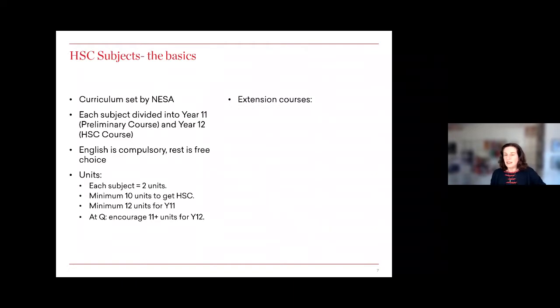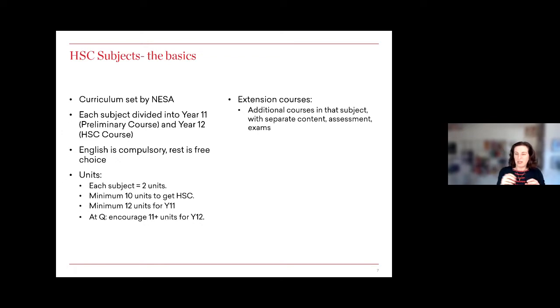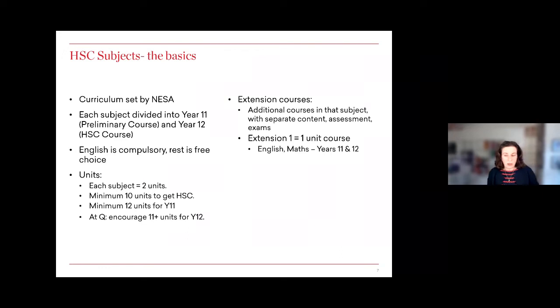Now, there are extension courses, and they're not in all subjects, but they're an additional course in that particular subject, and they have separate content and separate assessment and separate exams. So, for instance, if I'm doing extension maths, I would do the normal maths subject, and then I would do another maths course on top of it called extension. And they count for 1 unit.